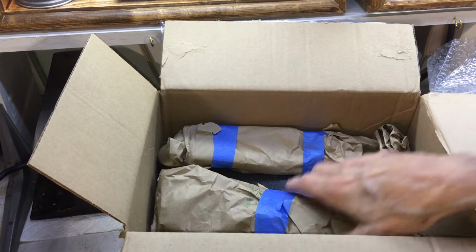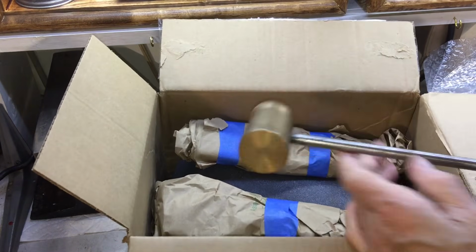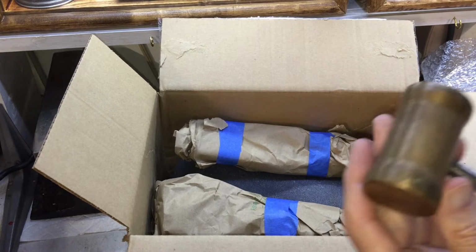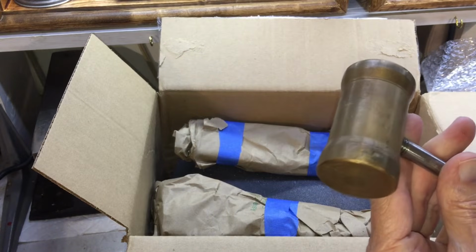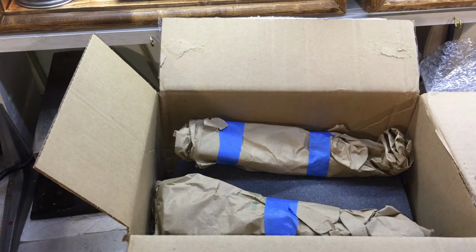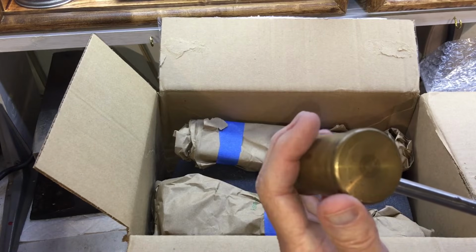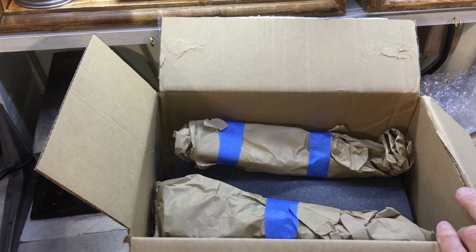Oh my goodness. Oh my goodness, look at that. I guess that's a brass hammer. That is so cool. Got a screwdriver on one end. It's threaded in there. Is that brass or copper? I don't know. I'll have to investigate a little more. It's got a lot of weight to it, I'll tell you that for sure. All right. Thank you, David.